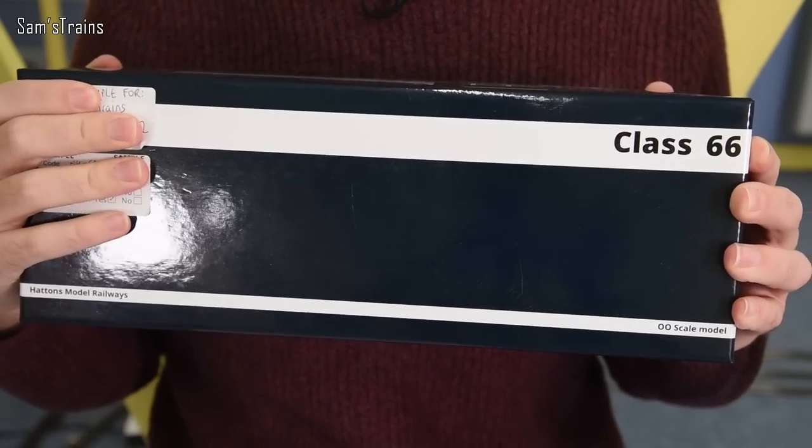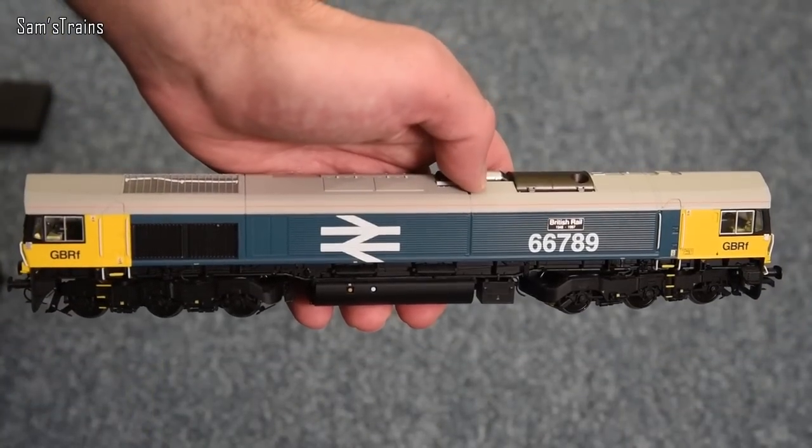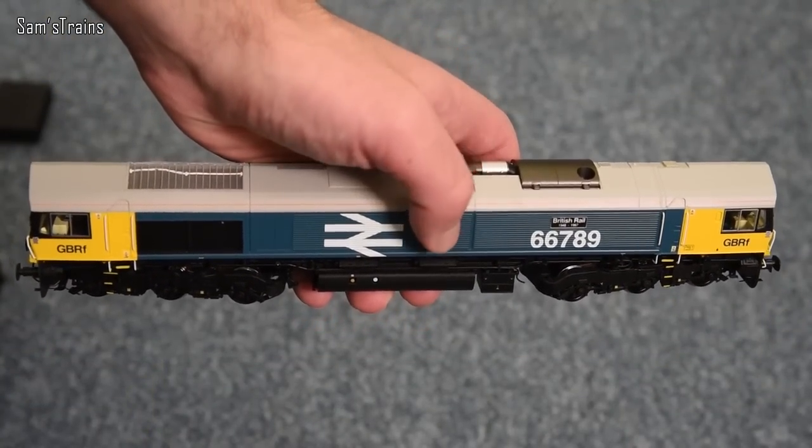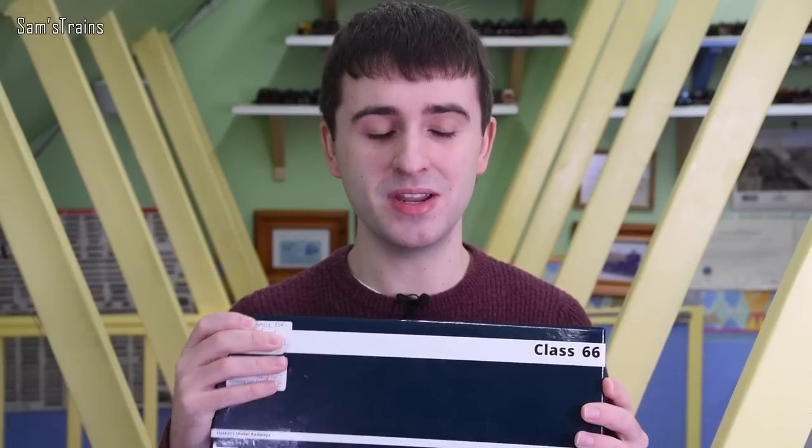Thank goodness. Next up then, some very exciting news from Hattons, because their much anticipated Class 66s are pretty much ready to go. They have revealed their final production samples, and in fact I was even lucky enough to get one, so here's one that I have loaned from Hattons. I took a look at this in a review, and if you'd like to see the full review I will link it up there. It is fantastic stuff though, spoiler alert, amazing loco. I'm calling this the best diesel ever, and I genuinely do believe that.